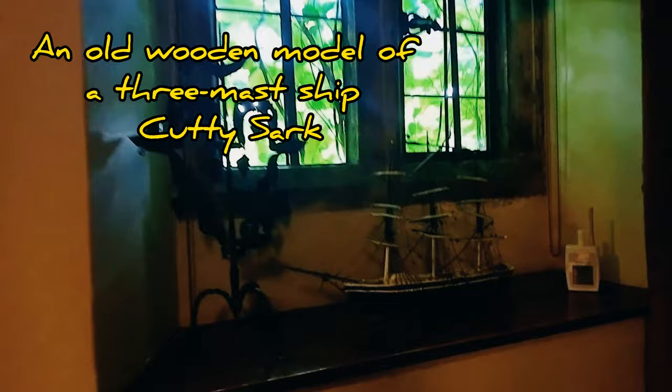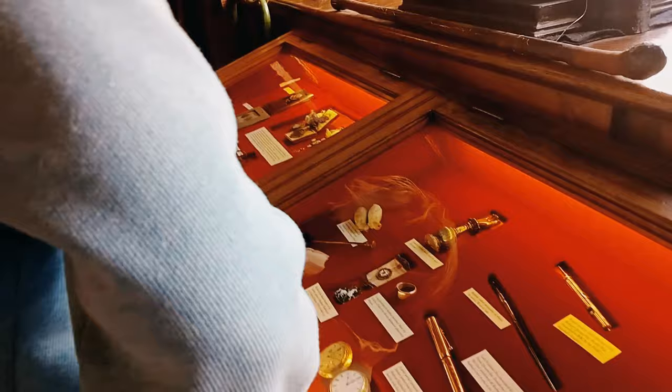During the 1914-18 war, Kipling was a correspondent and he wrote officially for the Royal Navy. And what's here? Various ornaments. Medallions and keys.